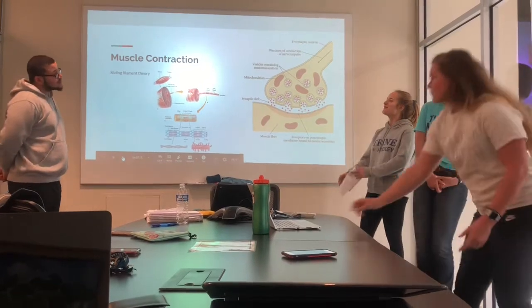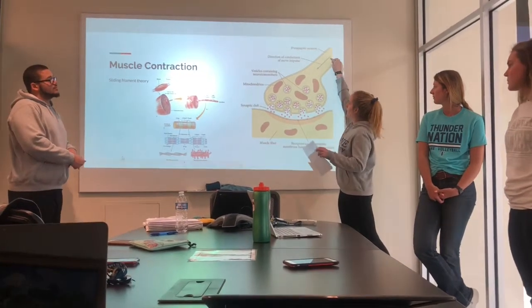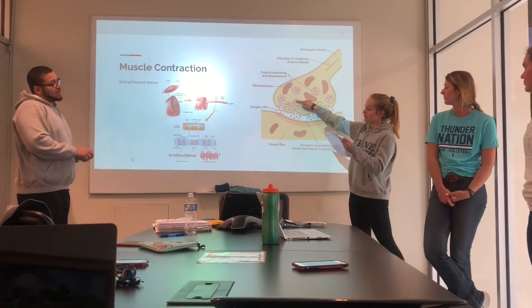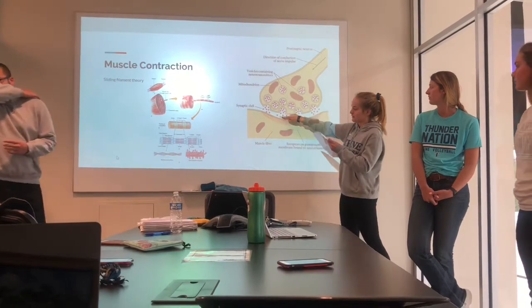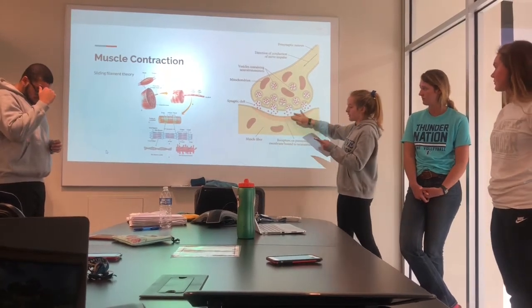So now we're going to move on to the muscle contraction, which is everyone's favorite. So in the presynaptic nerve, calcium is released down here, which binds to these vesicles, which contain acetylcholine, which then moves down to here, where it's released into the synaptic cleft, causing these little red dots, which is acetylcholine, to bind to the motor end plate.